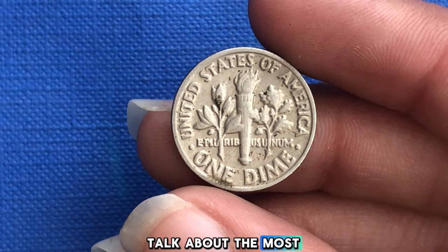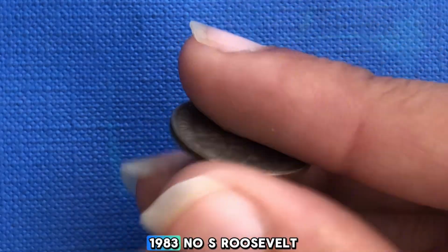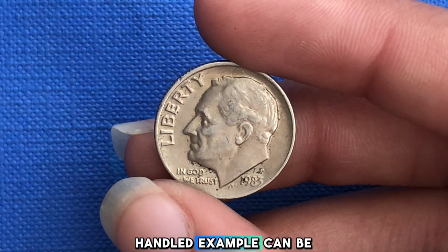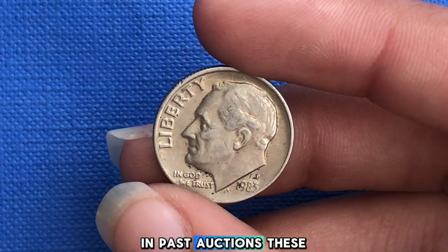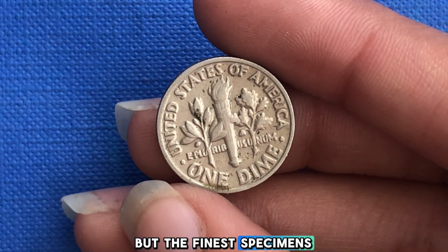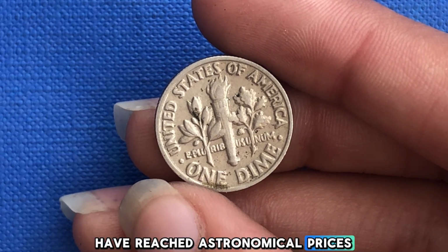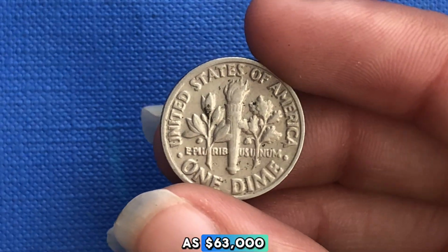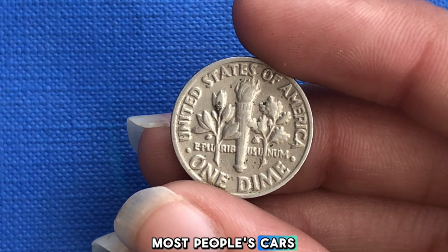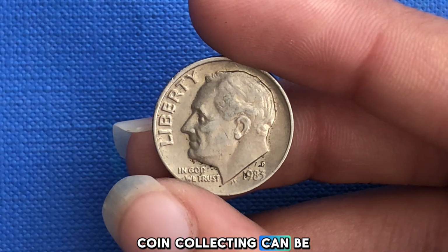Now, let's talk about the most exciting part: how much these rare dimes are actually worth. The value of a 1983 no-S Roosevelt dime depends on its condition, but even a lightly handled example can be worth thousands. In past auctions, these dimes have sold for a minimum of $2,900, but the finest specimens, those in pristine, high-grade condition, have reached astronomical prices, selling for as much as $63,000. Just imagine holding a tiny dime that's worth more than most people's cars, all because of a simple missing mint mark. This is exactly why coin collecting can be so thrilling.